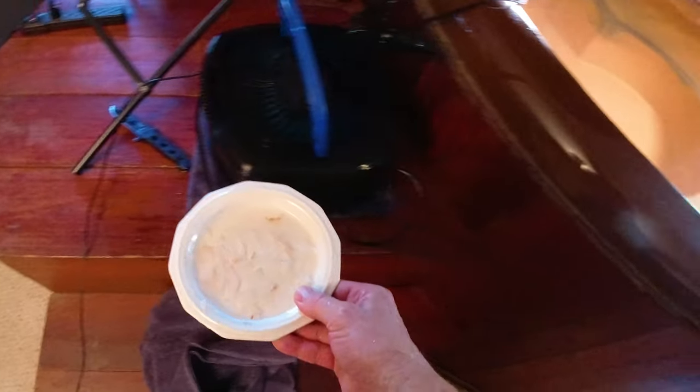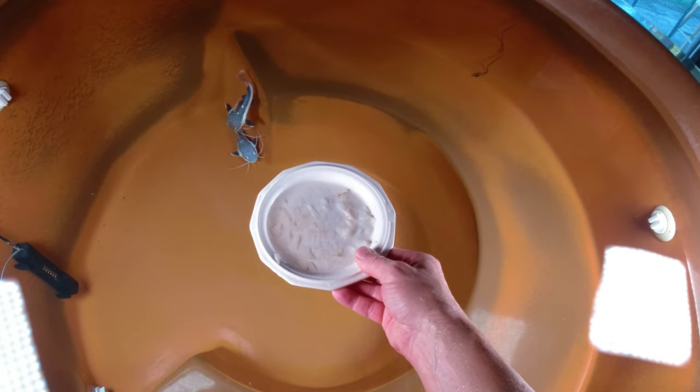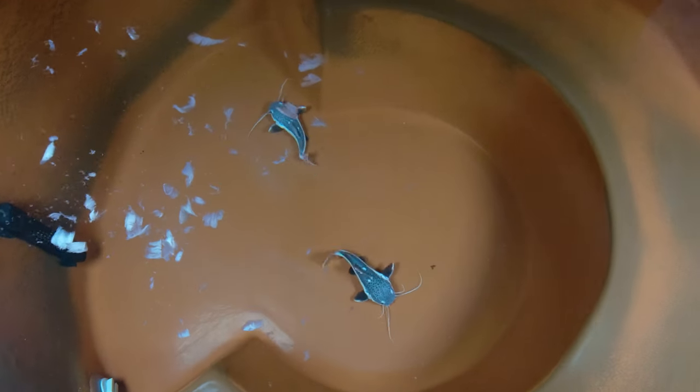All right, so I'm feeding the Triple Delight, which is a mixture of cod, tilapia, and mahi-mahi that I got from the grocery store. And I'm going to finish up with some underwater video.